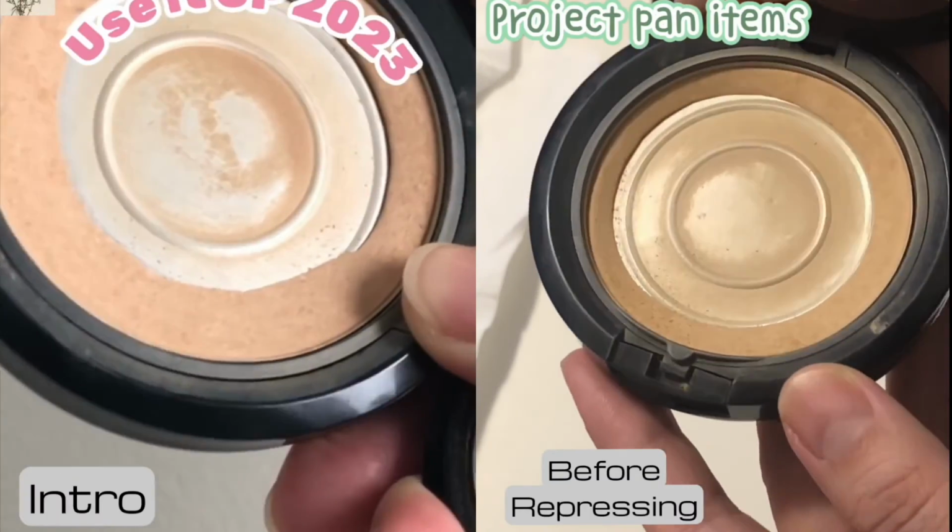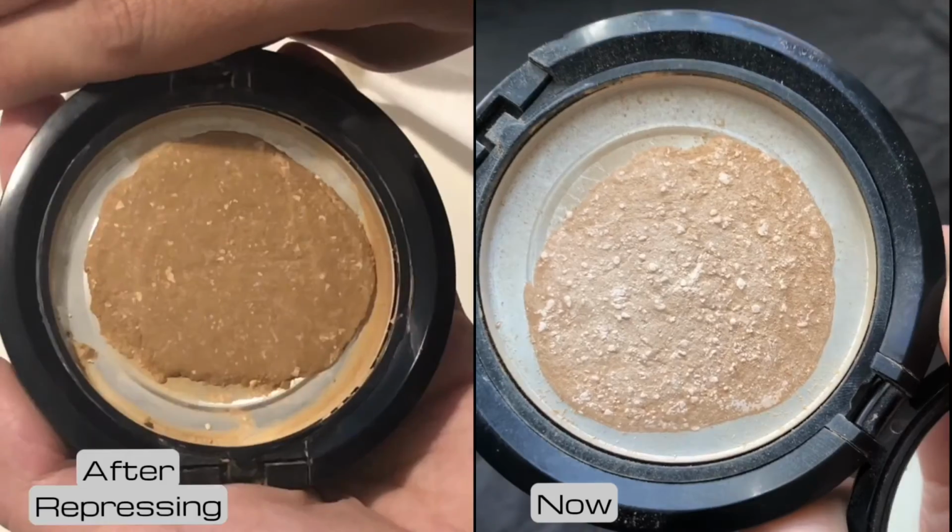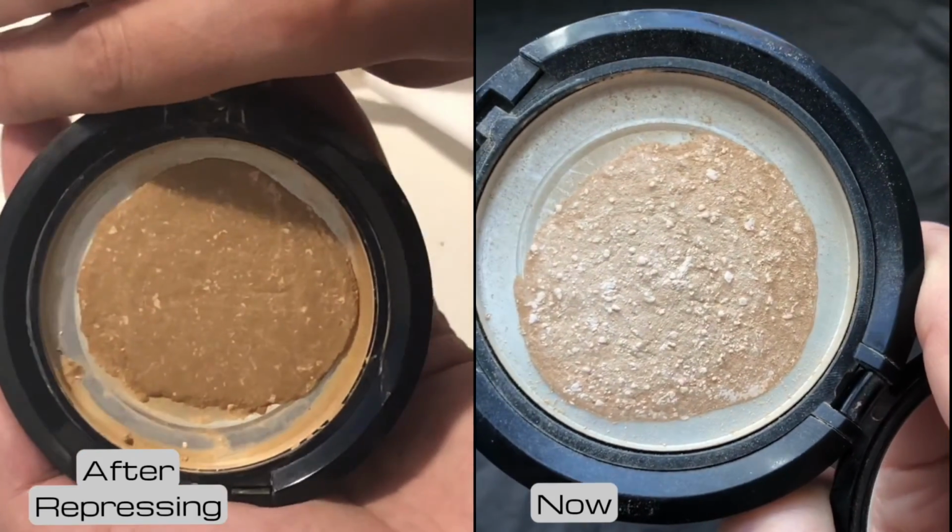It actually worked really well. It did lighten the color of the powder. And because of that, I am enjoying this powder that much more. So it's kind of like a win-win situation. So the Lancôme eyeshadow would be the second product that is rolling out of this project. And this NYX powder, I used it in total of 10 times. 6 times before I had to repress it, and 4 more times after it got repressed. And I think it'll get used up by the next update.